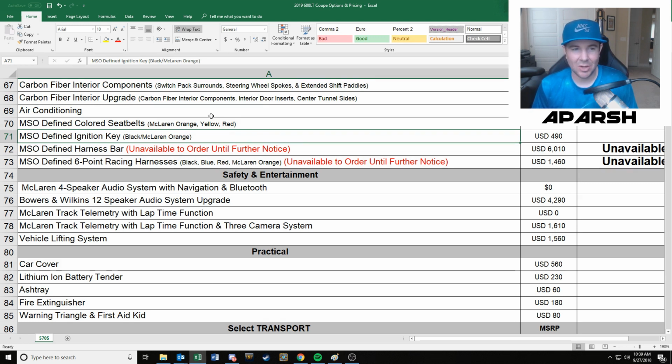I'm assuming this is a cooler looking key than what you would get from the factory, and I would consider getting that for $500, especially since that's how much keys usually cost anyway.